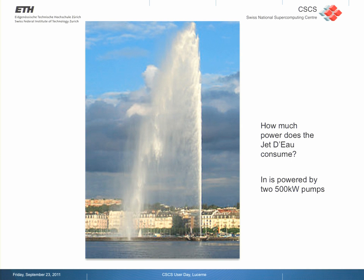But it turns out the jet d'eau, when you go on Wikipedia, you can see they have 2 500 kilowatt pumps. So this thing is using more power than Monte Rosa. And so if anybody of you has a bad conscience, or some journalists are trying to talk you into that we are not green or whatever, those tourists who look at this thing use as much power as you guys when you run your scientific enterprises. So that's all I had to say.